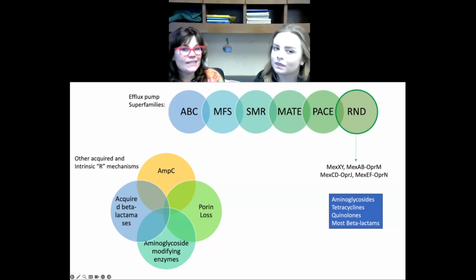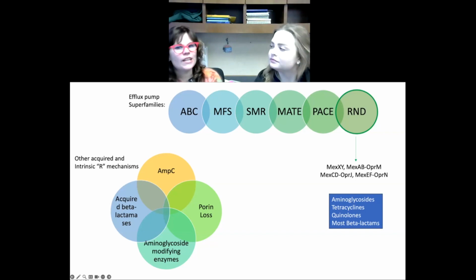But these work in concert with all these other resistance mechanisms. So you can't just have efflux. Sometimes you need efflux plus AmpC, that PDC, or efflux plus a porin loss, or efflux plus an aminoglycoside modifying enzyme to really get that full big resistance that we see. Usually with gram negatives, these things work together. So it's kind of hard to say where's the smoking gun for what is causing the resistance, because it's a couple of things working together.